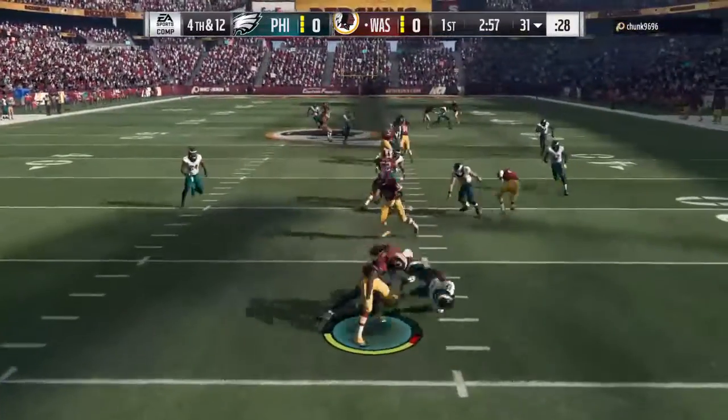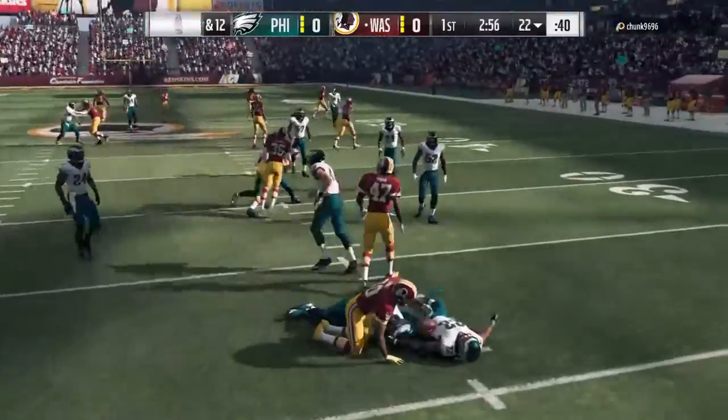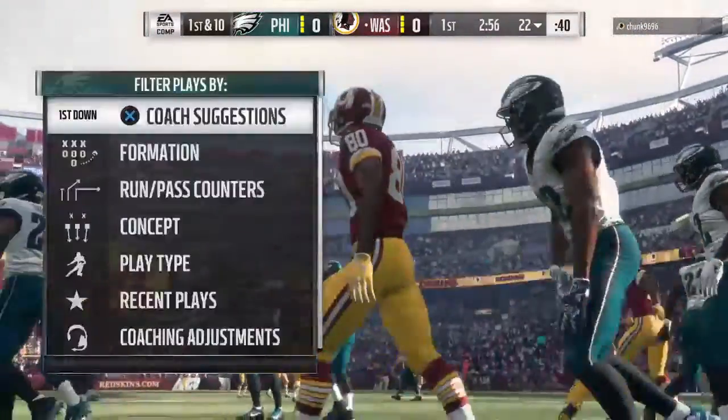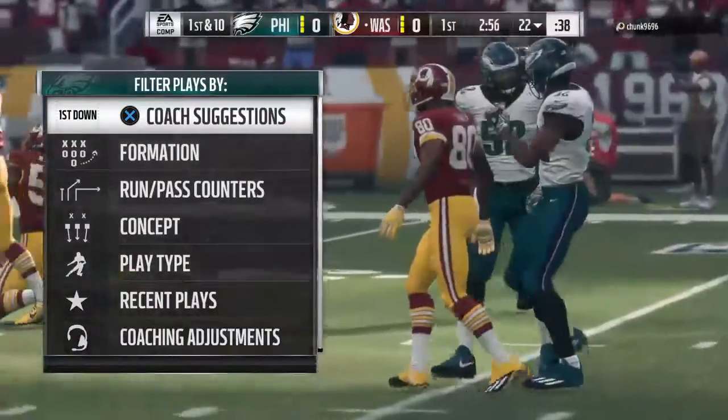Now it's Crowder. 49-yard punt, 5 on the return. And it'll be Redskins football now with a 1st and 10.